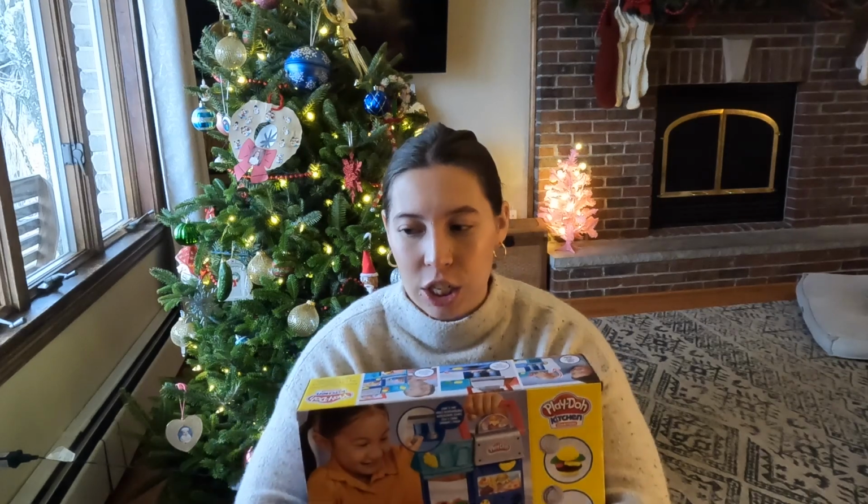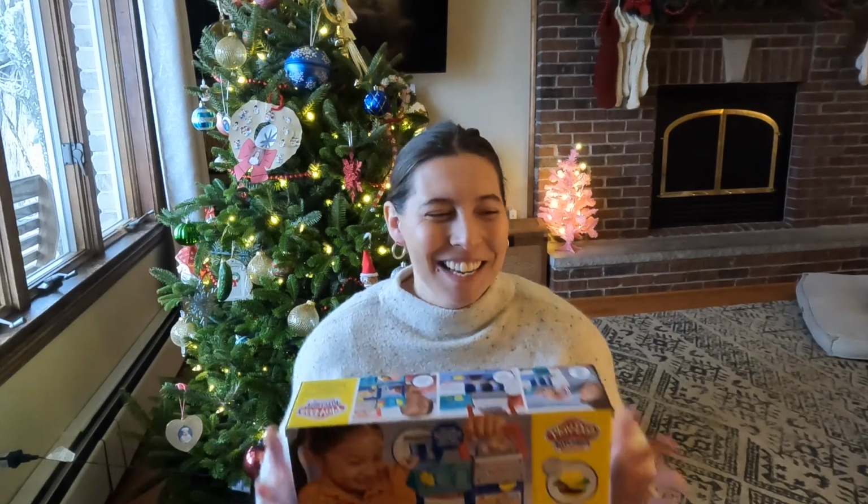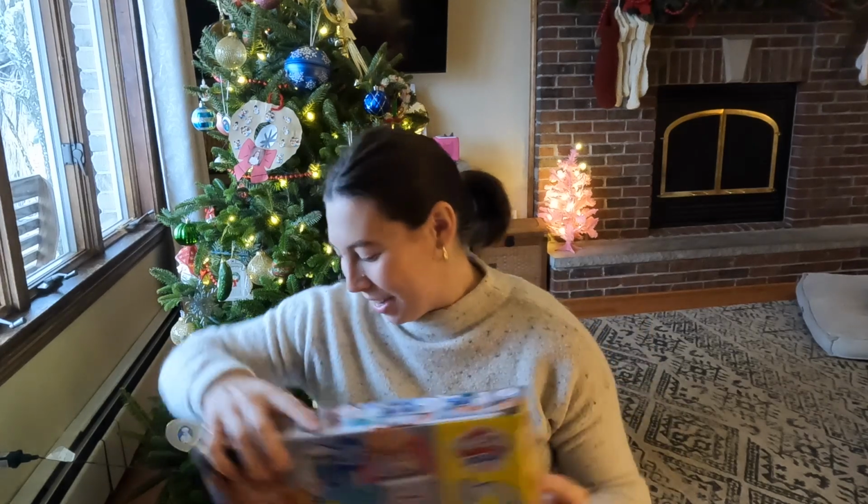I got them one last year, and it made it almost a full year. It's kind of falling apart on us. So we're gonna just throw that away and they can start playing with this one. That is all of the toys I got them.